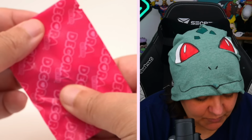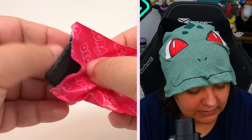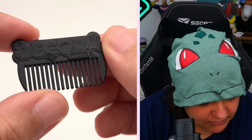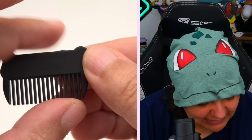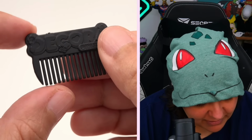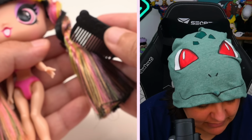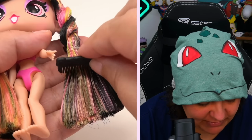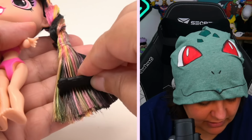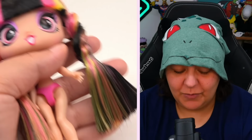This is pretty flat, so I'm going to guess that it is the comb. What are you? You are a comb! Stop! And it's a different color! So we have a black comb for our gothy loli character. I'm not sure when I would use this comb, just because her hair is gonna stay exactly like this, but look at that. It goes through her hair like butter. Beautiful, no knots. The way they packaged it was very smart.